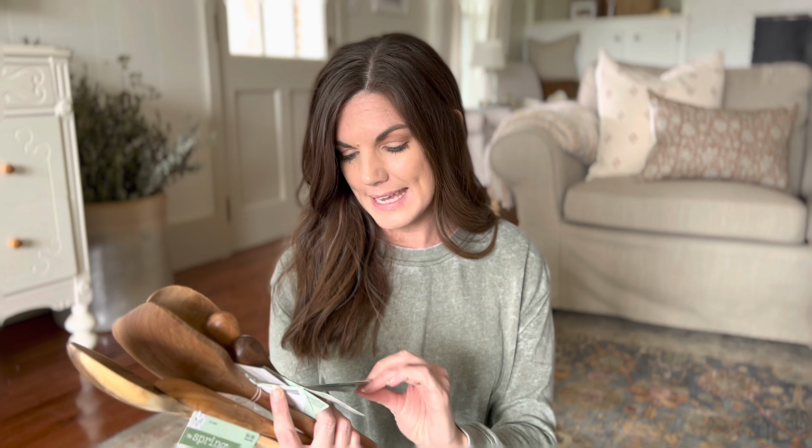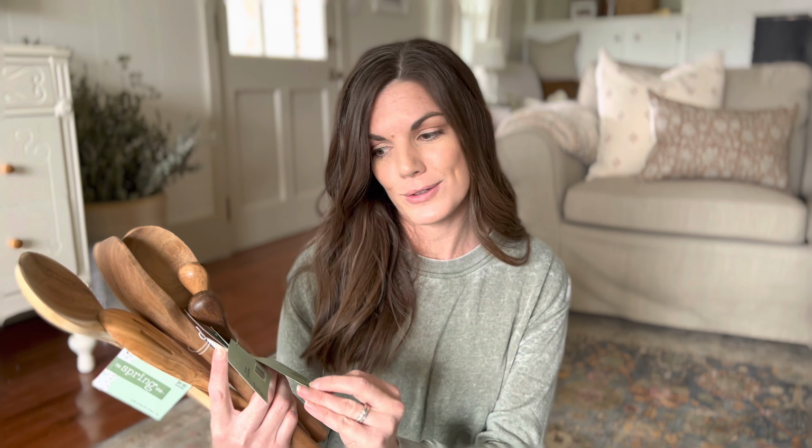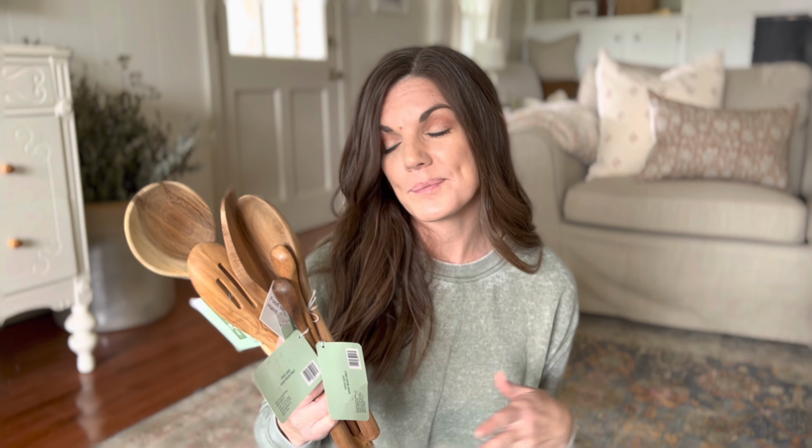Not only will I actually be able to use them in my cooking, I hope, I think you can use them. Yes. Food safe, hand wash only, so you can use them. But not only will they be useful, they will keep my single wooden spoon company, so it won't be all alone anymore, and it'll look a lot better to have a more full crock of utensils rather than the one I had just by itself.